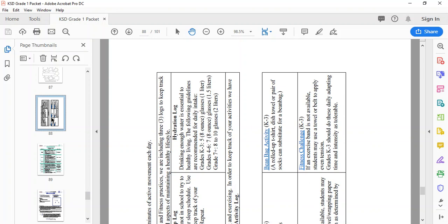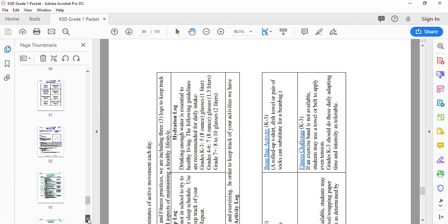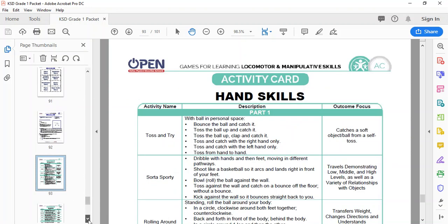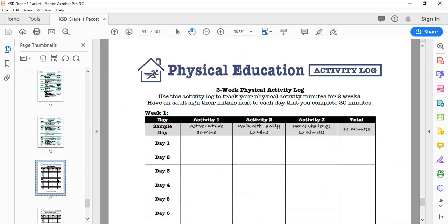This is not only an art activity, but it is a reading and writing activity as well. And the last thing in your packet is activities related to physical education. We know during this period of time that being physically active is a key portion of staying healthy. So we've provided a variety of activities for your student, including logs where they can keep track of their activity and what types of tasks they have been doing.